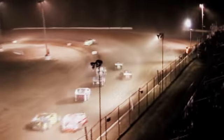Speshock still holding on to second. Cars together in turn number 4 as Tholin, Scarborough, and Coffey make evasive action for Pat Jones off the corner, as that brings yellow out once again.